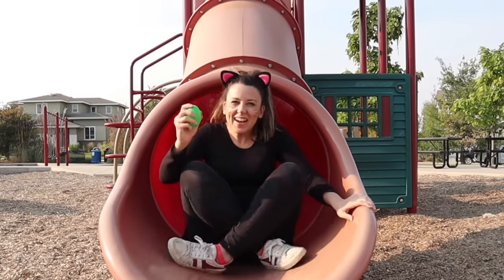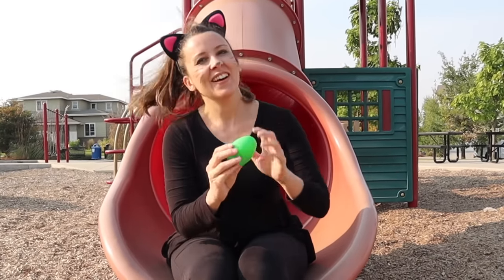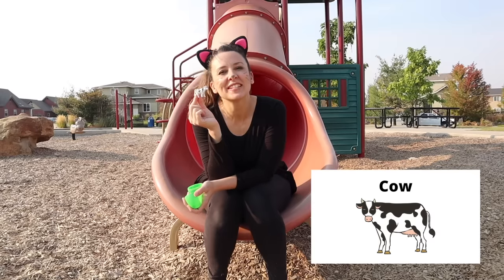Oh, wow! I came down the slide and found an egg. Should I open it? Yeah, say open. Open. Wow, it's a cow. What does a cow say? Moo. Moo. Woof. What's that sound? Woof. What animal makes that sound? You're right, a dog. Oh, hi, it's our friend Bingo.